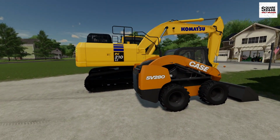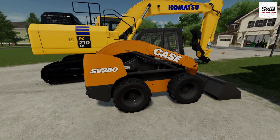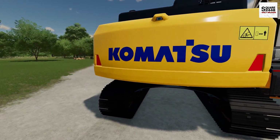Here it is. The pool builder dropped off a few machines here. Looks like we have a Case SV280 skid steer with a bucket here, and then we have a big excavator, the Komatsu PC210. This thing is pretty sweet here.